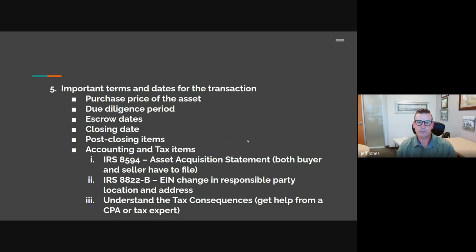Number 5. So important terms and dates for the transaction, just things to know about. Some of these, again, can be combined into 1 or 2 items sometimes, and it depends on the business, what is being purchased. Some of these apply to all of those. And that is the purchase price of the asset, of course, the due diligence period, or the period that you're going to gather all the information, share that information with each other. The escrow date, we've talked about escrow, a closing date, so we can all kind of have a good idea of when things should come to an end.